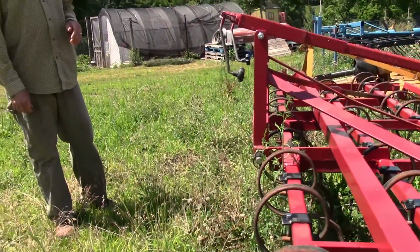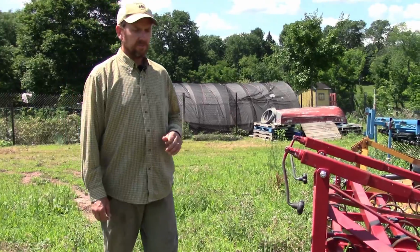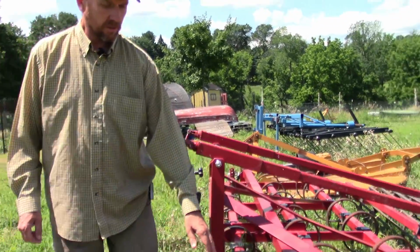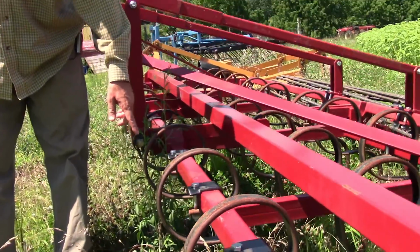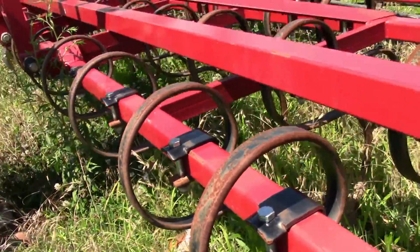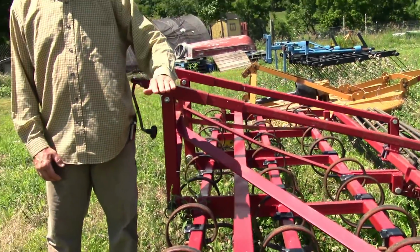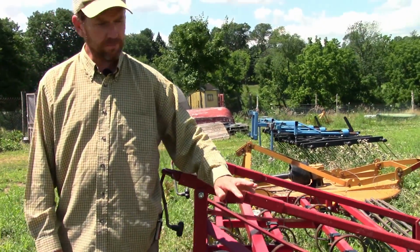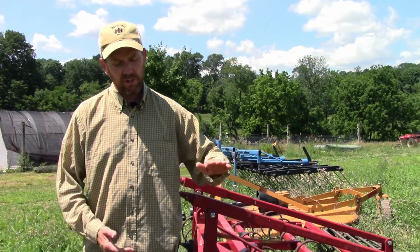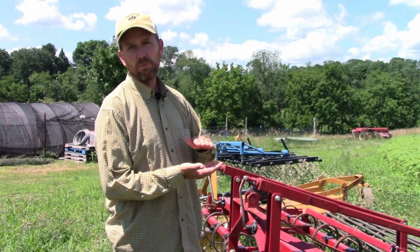So this next piece of equipment is a Perfecta, a series of heavy springs with what's called a duck foot shovel on the bottom. It's a nice wide foot. The way that the springs are offset in the 3 rows, I get almost 100% soil coverage as I go through. The advantage here is that I can sweep very shallow in the soil profile.